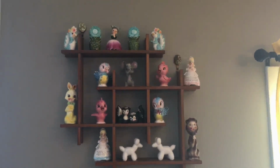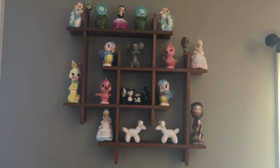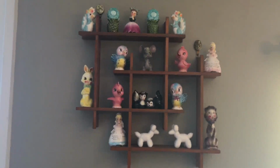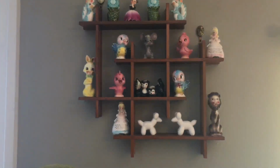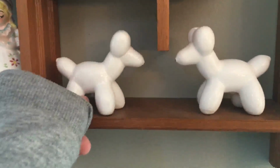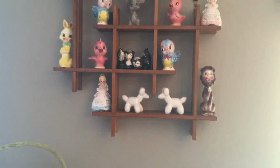These are probably all of my favorite salt and pepper shakers I have. I have way more than this, but I change them seasonally. So this is kind of the spring look. I think they're all vintage except for these balloon animal dogs. I bought those new, but I just thought they were super cute.